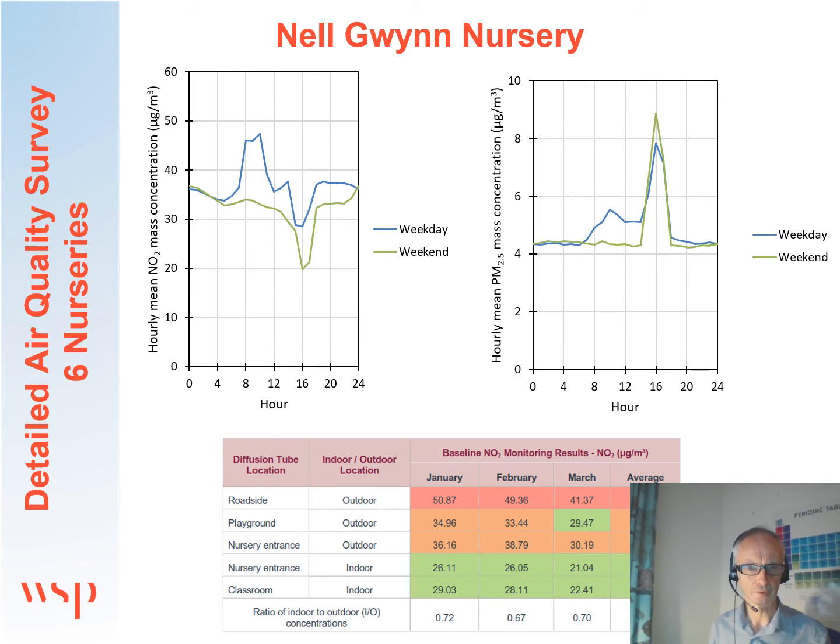So moving on to the results. This is the first nursery we monitored, now Nell Gwyn Nursery, and these are two charts at the top here. One is for nitrogen dioxide averaging the midweek weekday concentrations and the weekend concentrations over a 2-week period. These are only deployed for 2 weeks. And on the right there, that's the PM2.5 concentrations. Again, in blue, weekday concentrations, and in green, the weekend concentrations.